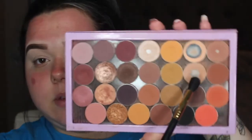So I'm gonna start with, I think this is Creme Brulee from Makeup Geek. As you can see, it's well used. I'm just gonna buff that into the crease.